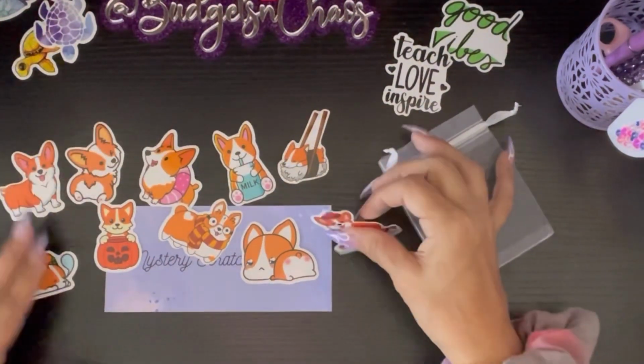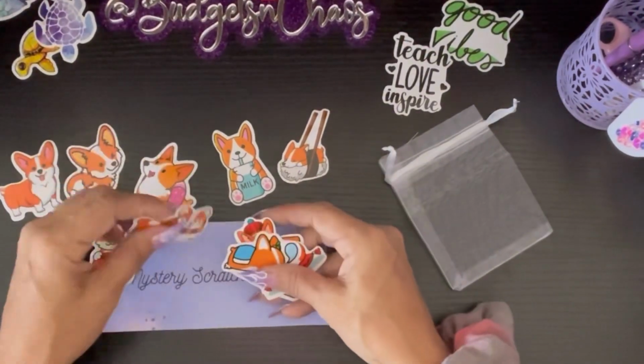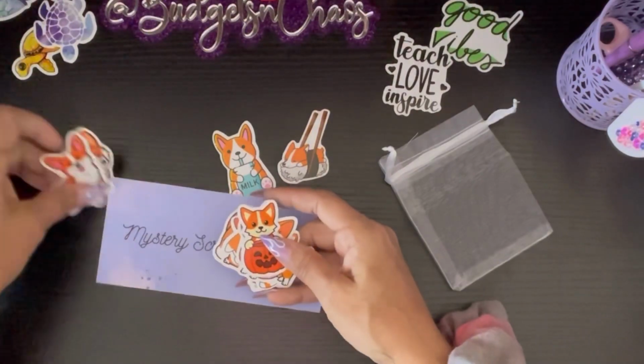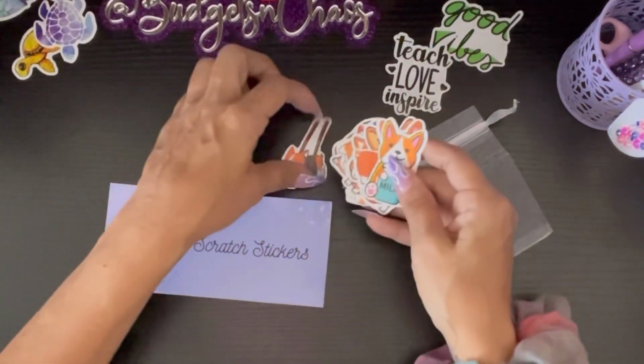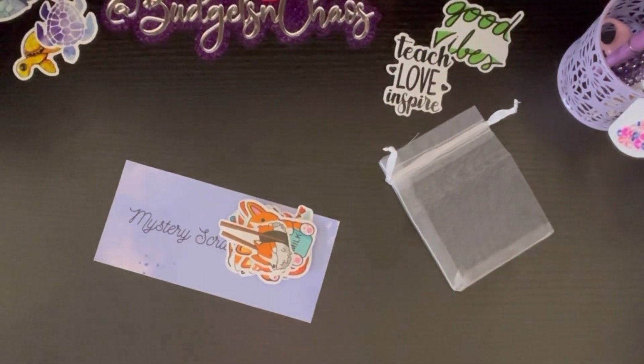One, two, three, four, five, six, seven, eight, nine, ten of them. You know, this makes me not want to use them though. So cute. Me gusta. Oh, do I have a, oh my God, Kels. Let me see.